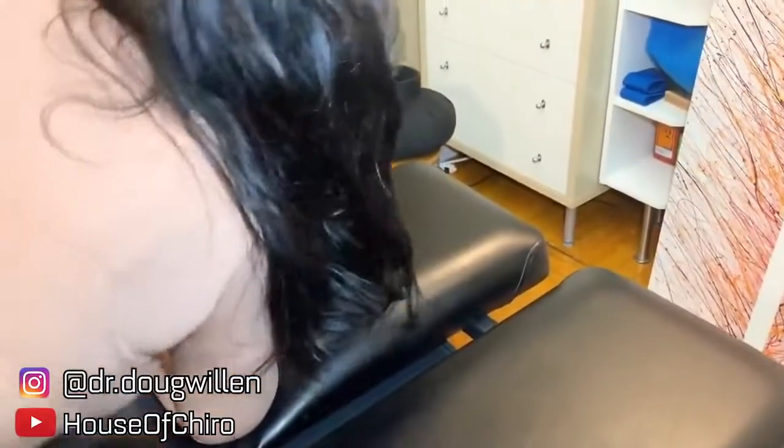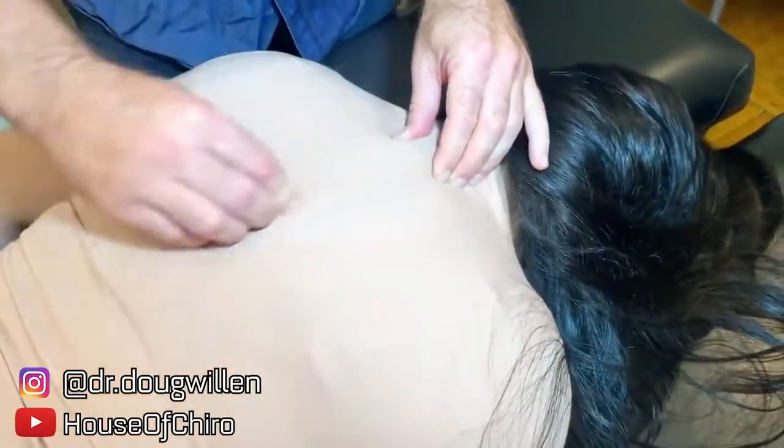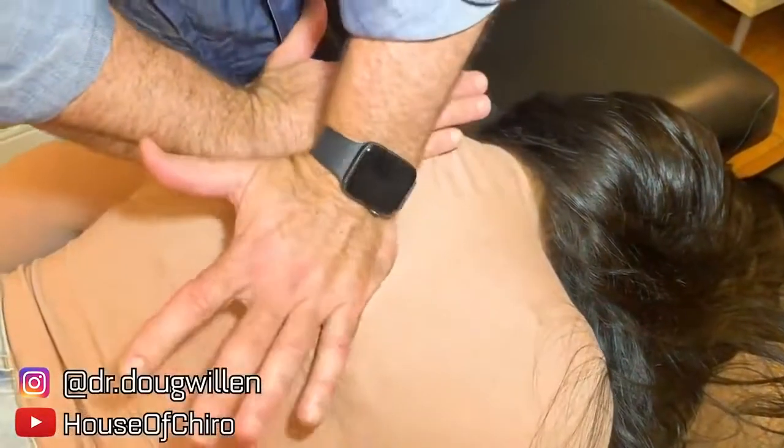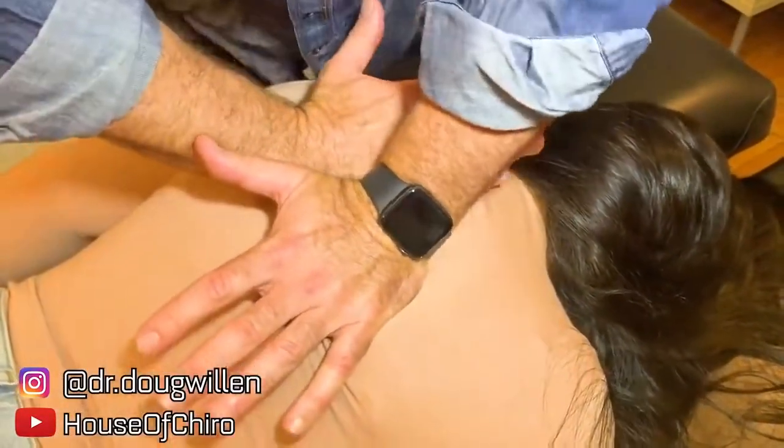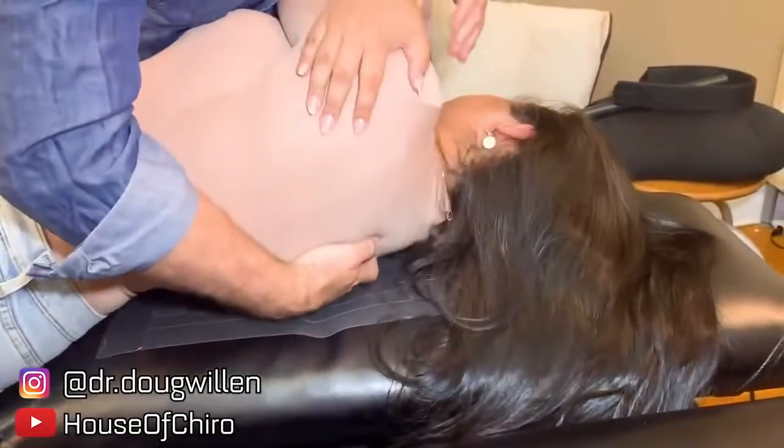Lie face down. Good. Big breath in and blow it out. Good. Now I'm going to have you lie on your back. And now move closer to me. A little closer. Perfect. So I'm going to take your wrists and crisscross them like this. Put your face all the way to this side.